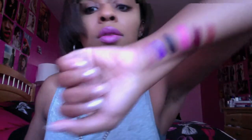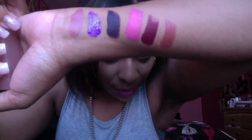I'm going to show you what Maple Kiss looks like. And these literally live up to their name. So that one, oh my gosh. Okay. That one on the end is Maple Kiss. The next one that I have is Truffle Tease. And guys, if I'm wearing a nude, this is most likely the nude that I'm wearing. Because this right here is so beautiful.